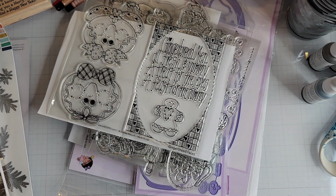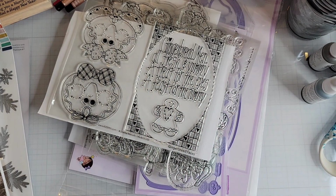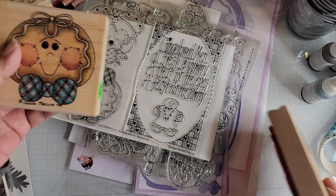They might not be in this bucket though, because these are just, oh, here. Okay. So I have both the girl and the boy head in my bin. So I'll show you.